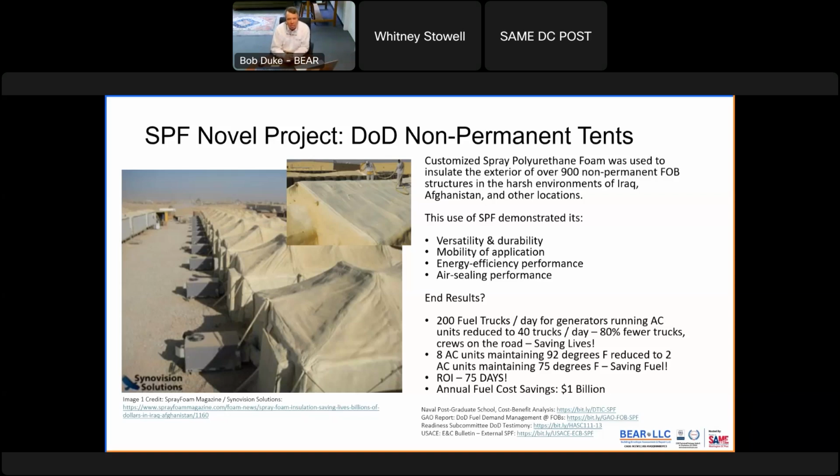That's an 80% reduction in trucks, 80% reduction in crews being exposed to IEDs, 80% of, quite frankly, the ability to save lives. What happened afterward in terms of the cooling? 8 AC units were working hard to maintain 92 degrees. After the foaming, 2 AC units were maintaining 75 degrees. The payback, 75 days. The annual fuel cost savings of what cool $1 billion. Next slide, please, Whitney.